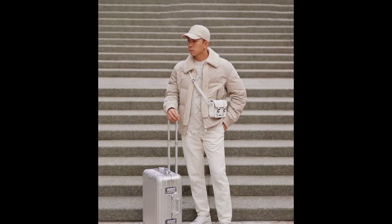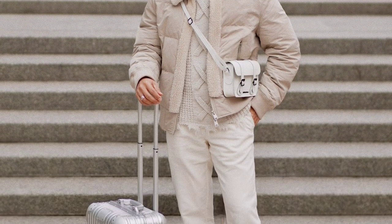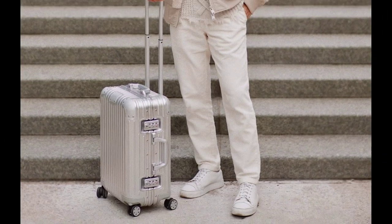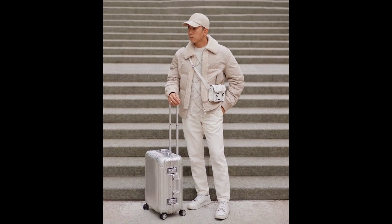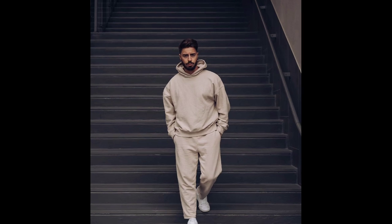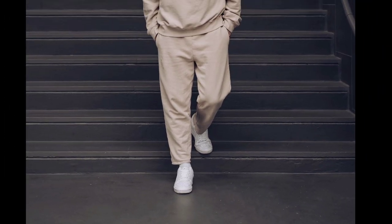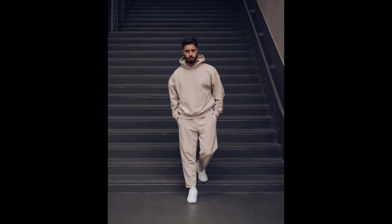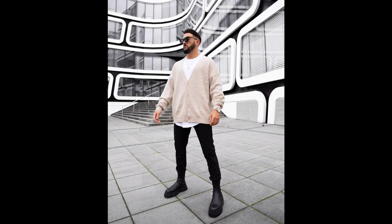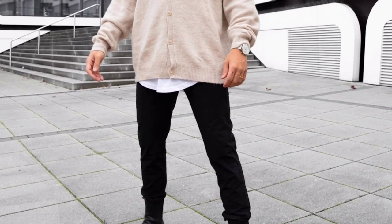For next outfit, you can try t-shirt and jacket wear with off-white pant and white sneakers. For next outfit, you can try hoodie and pant wear with white sneakers. For next outfit, you can try white t-shirt wear with jacket with black pant and black boots.